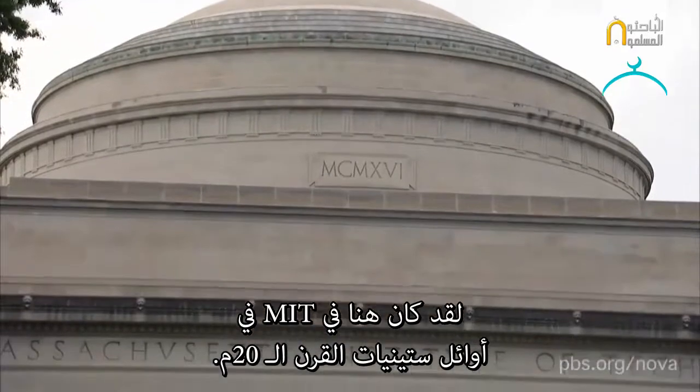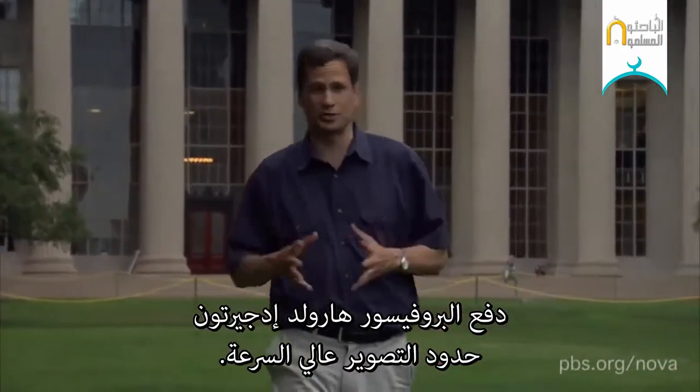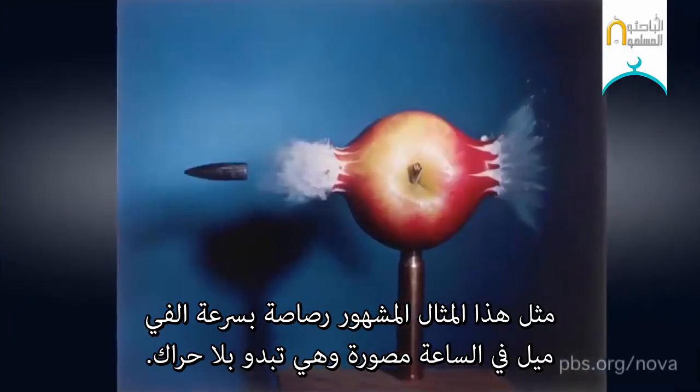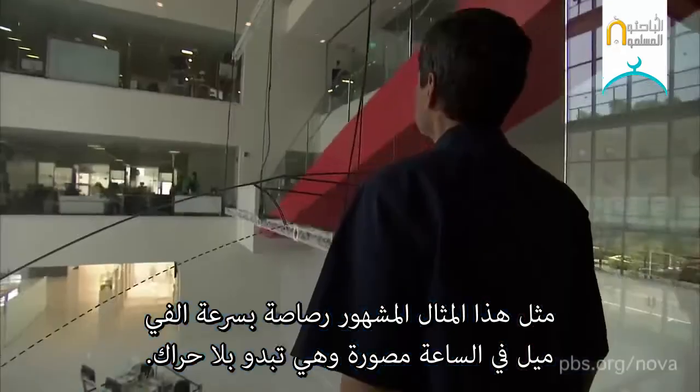It was here at MIT in the early 1960s that Professor Harold Edgerton pushed the boundaries of high-speed photography. He was my Uncle Harold. When I was a kid, he used to show me the coolest pictures, like this famous example, a 2,000-mile-an-hour bullet rendered seemingly motionless.